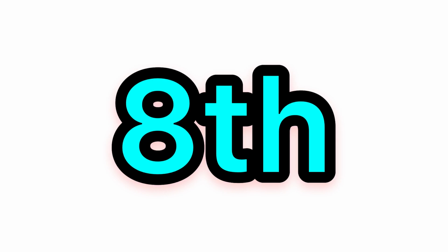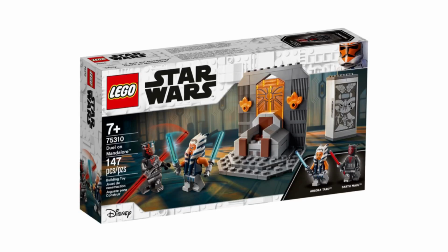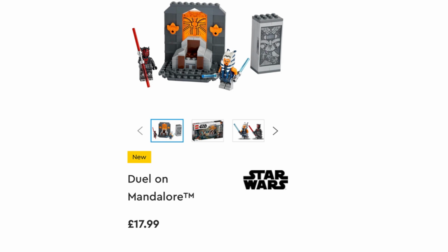And absolutely, without a doubt, my least favourite of the wave is Duel on Mandalore. The cheapest set of the wave comes with 147 pieces. That's not a lot, and will retail in the UK at least for £18. I don't see the value here whatsoever.